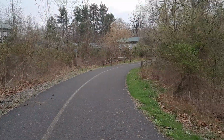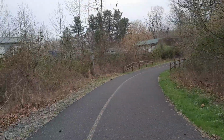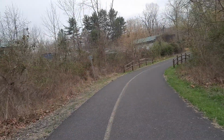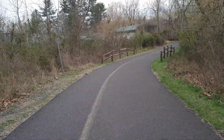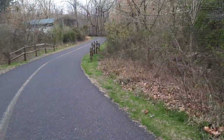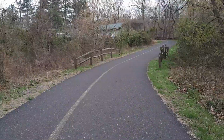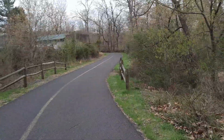Actually, I'll probably be doing quite a few videos around Green Lane, the former site of the Green Lane station, and Green Lane in general, because Green Lane was really rich in not just railroad history, but there were a couple of quarries, a couple of ice houses. There was a lot of stuff at one time here in Green Lane.